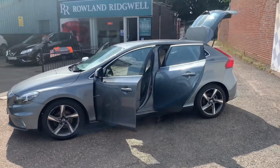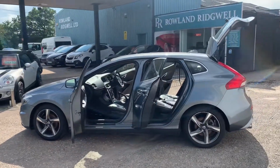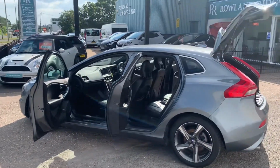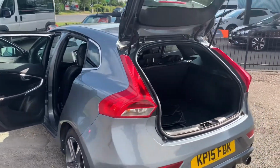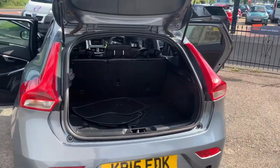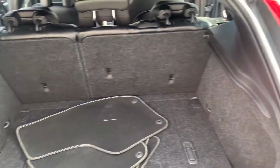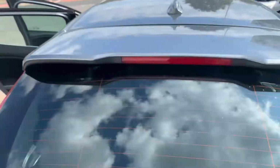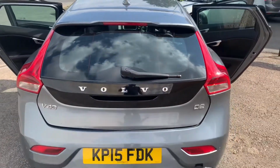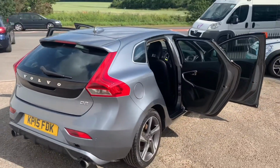Specification on this car includes 17-inch alloy wheels, satellite navigation, full heated leather interior, climate control, automatic light sensing headlights, R-Design 3-spoke multifunction steering wheel, cruise control, electric wing mirrors, parking sensors, start-stop engine saving technology, Volvo media system including CD radio, Bluetooth, USB, auxiliary and 12-volt plugs.